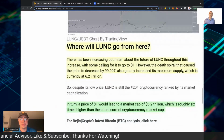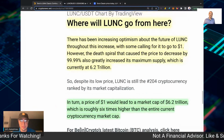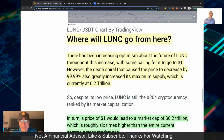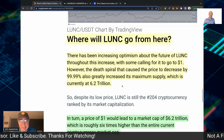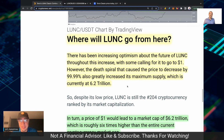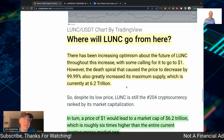Where will Luna Classic go from here? Now, listen, right out of the gates, I'm going to say this. 1 cent is definitely in the cards because here's why. When we look at the market cap that it would be if it hit $1, the market cap would have to be ridiculous, right? It would basically have to be bigger, basically having everybody that's in the crypto market right now in Luna Classic in order for it to hit $1. Maybe somewhere way down the line.